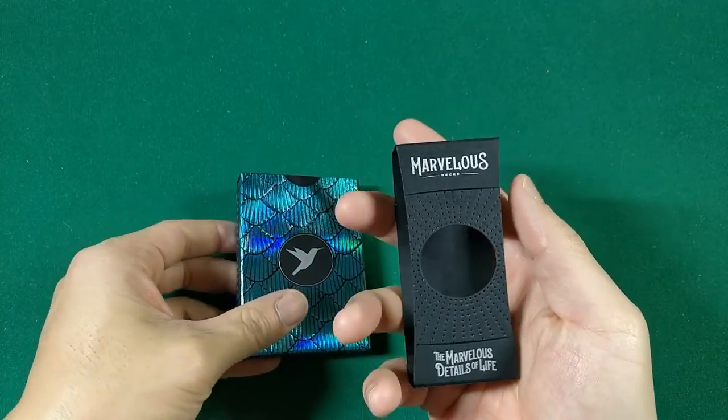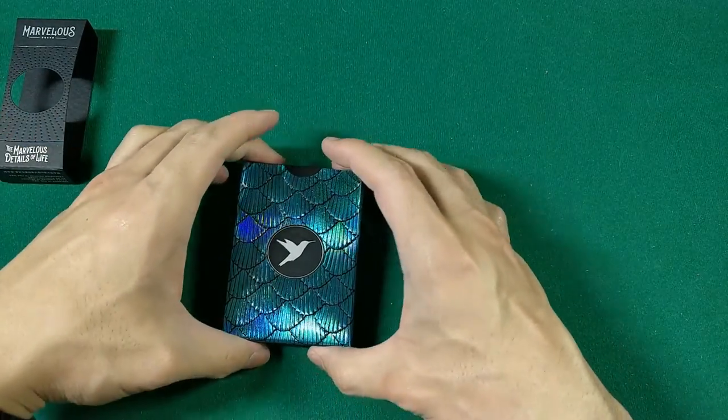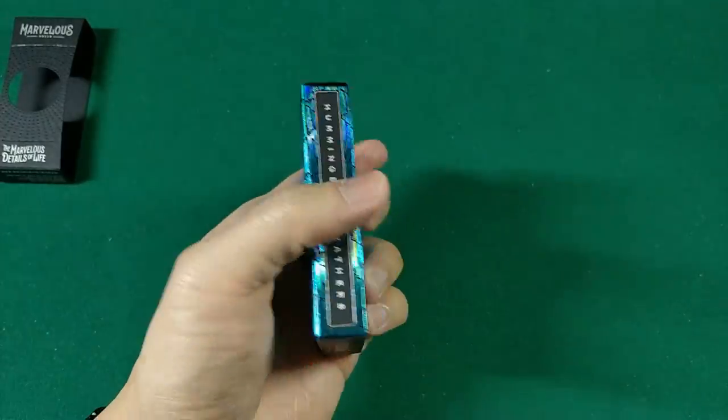All right, so I wiggled off the little sleeve there. So there it is. That's the little sleeve. Nice little touch on the deck itself. You can see there's no seal on there.